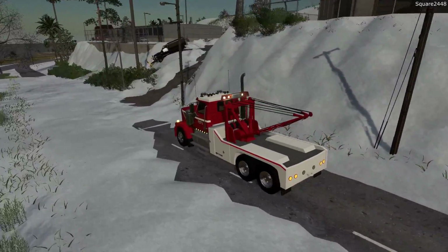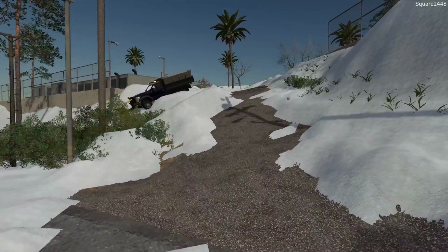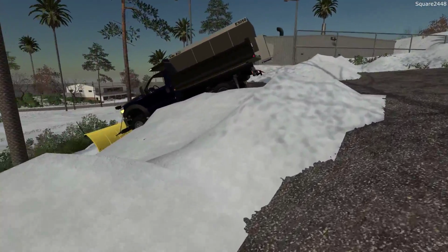And we're just about here. Look at that, guys. It looks like a pretty big dump truck with a big sander. Luckily, we have Mighty Moose here with us. This thing is pretty stuck in here. So let's take a quick look at it. We don't want to get too close.